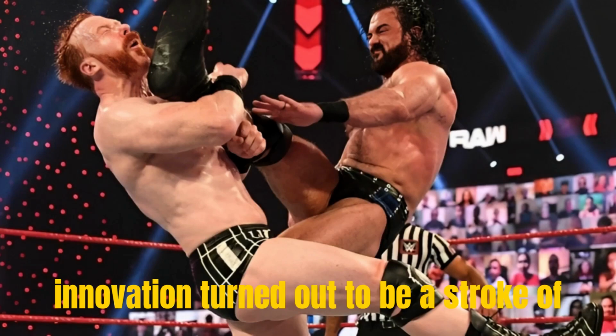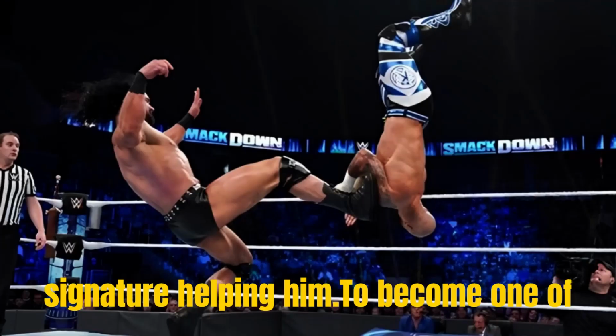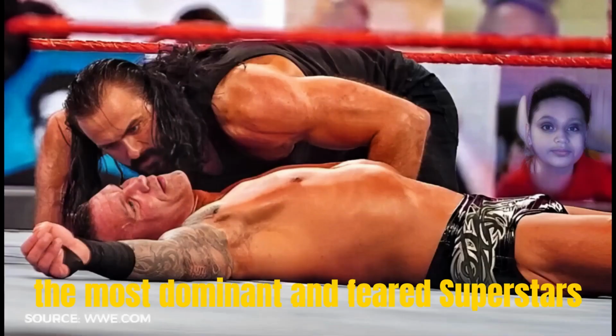McIntyre's accidental innovation turned out to be a stroke of genius, and the move quickly became his signature, helping him to become one of the most dominant and feared superstars in the WWE.